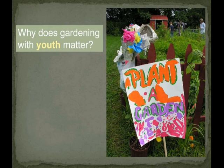So just starting at the basics here, why does gardening with youth even matter? I'm sure a couple of things come to mind. And it's important that we are able to answer this question quantitatively and qualitatively. If you don't have a garden yet at your school, or you're wanting something bigger, more elaborate, it's important to be able to answer some specific questions, especially to the administration, to people who are going to need to give you permission to do what you want to do with this garden. So it's important to have some facts and also some general things that you know from your experiences with gardening with youth and gardening in general.